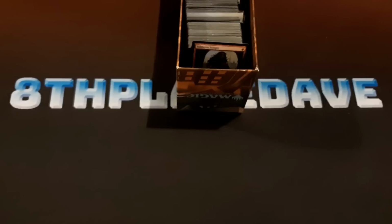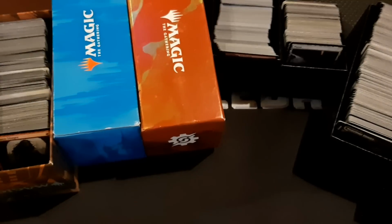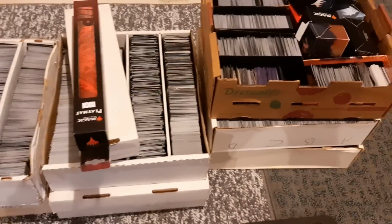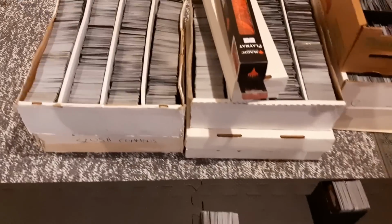So you can see there's some here. We have this box, this box, this box, some more of these kinds of things, some more of this. We got a couple binders. Oh, and also, by the way, we have all of these cards here and here. There was actually so much that it wouldn't all fit in the trunk of my car.